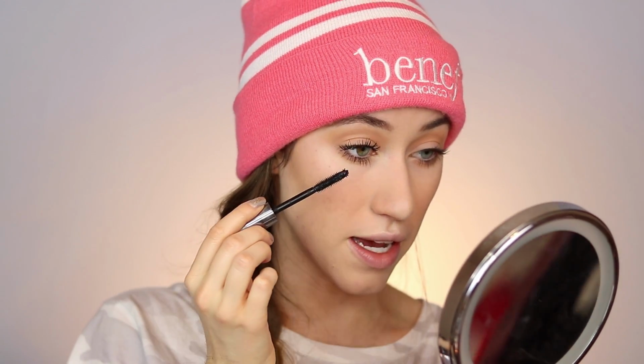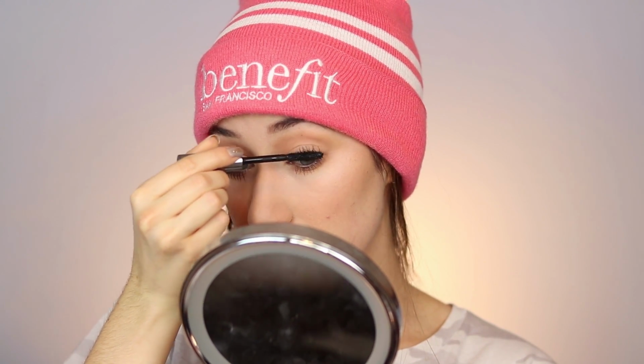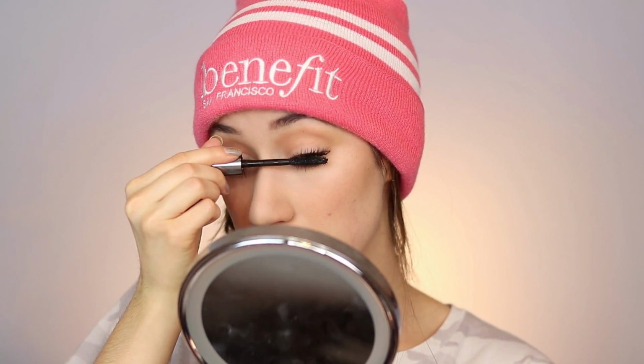Now, since we used the They're Real primer, let's use the They're Real mascara. How about that? I'm just gonna apply this right on top. Check those out. Those are some serious lashes, my friends. I've never used a lash primer before. I know it's not a new product, but I've never used one. All right, things are coming together.